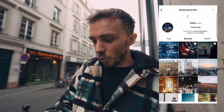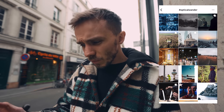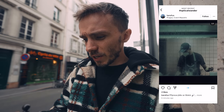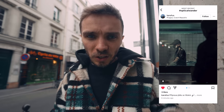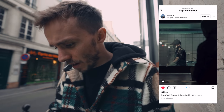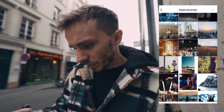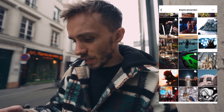Now, first of all, there's this street one that I've just seen at the top. This street shot is sick. That's in Czech Republic, in Prague. Really love the green tinge and the green tone to that. Going down a little bit further, just trying to grab ones that are like, bam, the ones that really stand out.